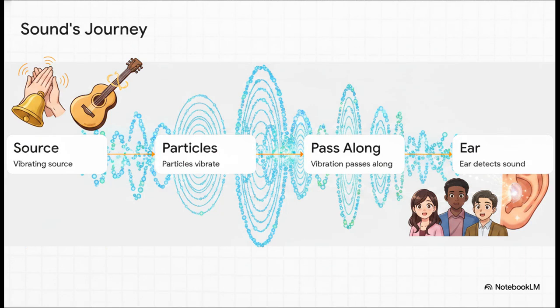Okay, so the secret here is actually an invisible chain reaction. Every single sound you hear goes through 4 amazing steps. First up, it starts with a vibrating source. Maybe that's clapping hands, a plucked guitar string, or even a ringing bell. Second, that source makes the tiny invisible particles right next to it vibrate. Third, that vibration is passed along, literally jumping from particle to particle. And finally, step 4, that passing vibration reaches your ear, where your eardrum detects the sound.